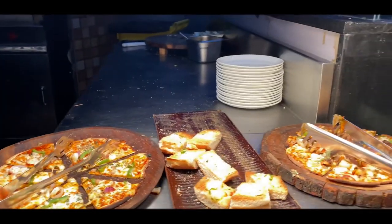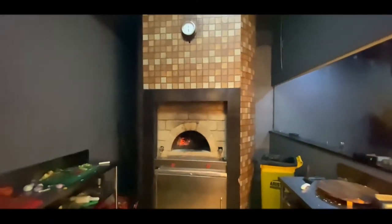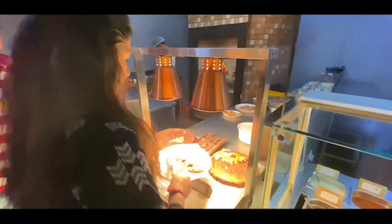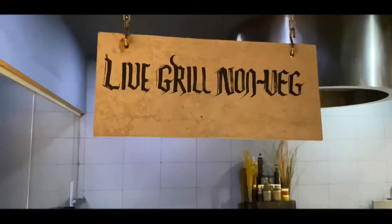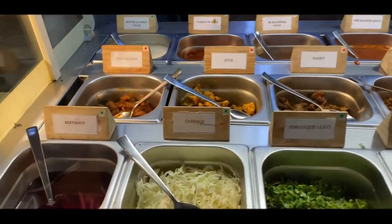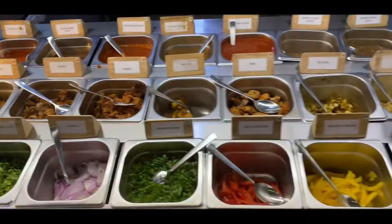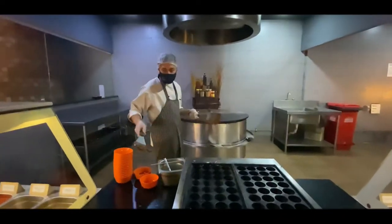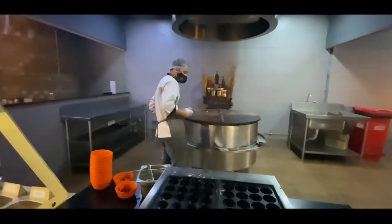The live pizza counter offers wood fire, thin crust, tandoori pizza and margherita pizza. We tried tandoori chicken pizza and it was awesome. From the live non-veg grill counter, we tried rabbit, octopus, turkey, squid and duck. It is a must try here.